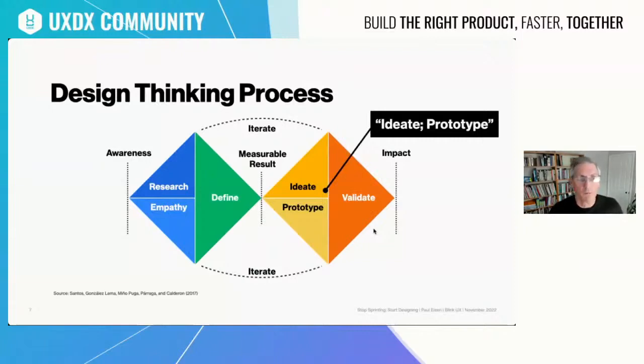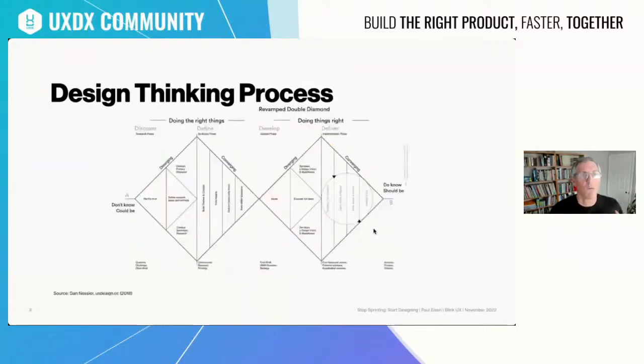Prototyping to me is a technique that can be used across the entire design process. I've seen it used effectively in executing foundational research as a point of stimulus in order to open up the lens and understand end user needs and other parts along the process as well. So we need to be a bit more specific here.